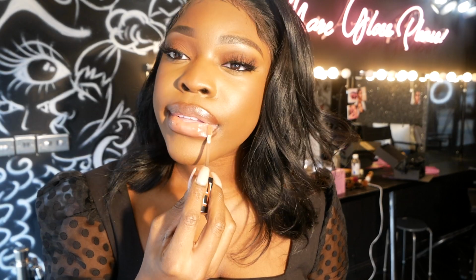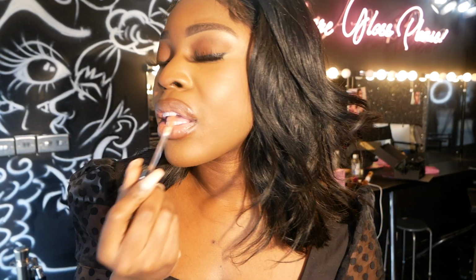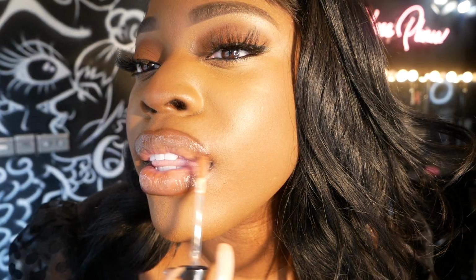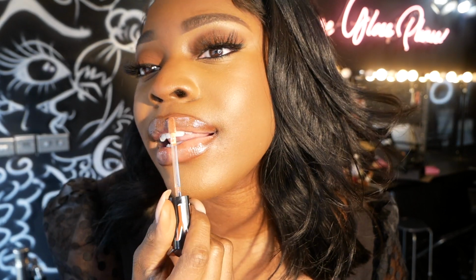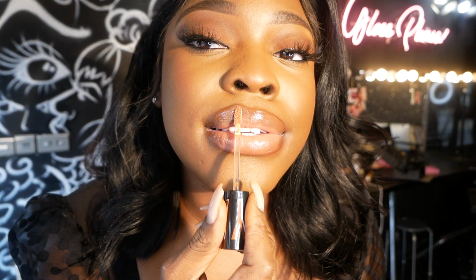Ooh, this is pretty. Ooh, I love it. The texture is great. It's creamy, it's not too sticky. This is nice. I'll let you guys know how this wears throughout the day. And it doesn't feel like it's disturbing the lip liner, so it's not all blending into the lip liner and going funny. This is a really nice gloss.